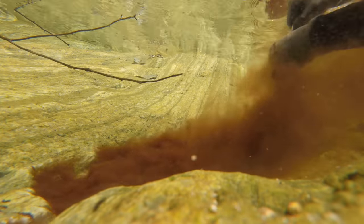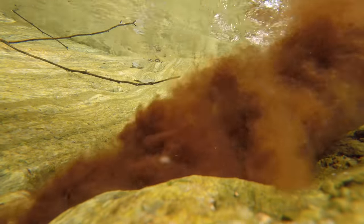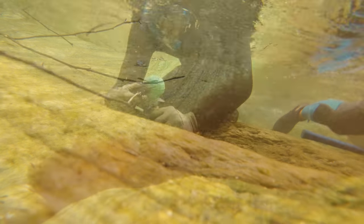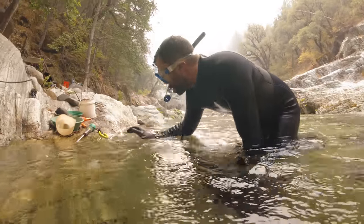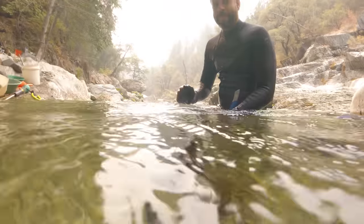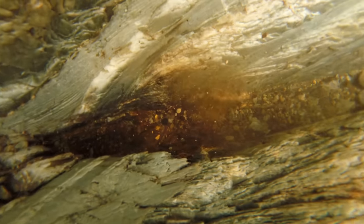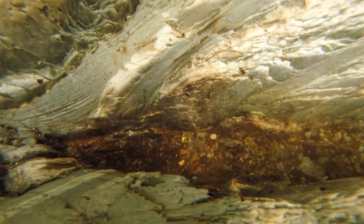Once we hit the red rusty layer, we knew things were gonna get good. Every time we've hit this layer, we've always found great gold. Once we got all the big cobble out and exposed the crack and opened it up a little bit more, we started to see a lot more gold, and bigger gold at that.